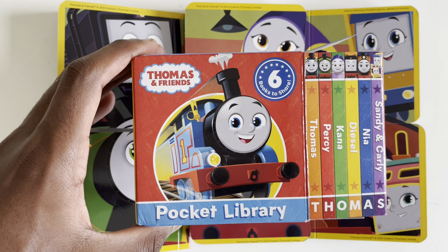"I'll puff faster than fast to deliver the bees," Thomas peeped excitedly. But Harvey told him to go slowly. "Take the track through the woods so the bees can rest," he said. "I must pick up some flowers from Farmer McColl." Harvey and Thomas both steamed away.